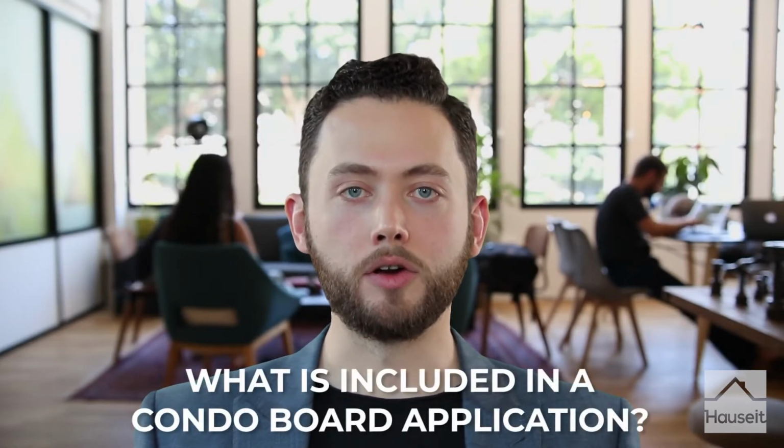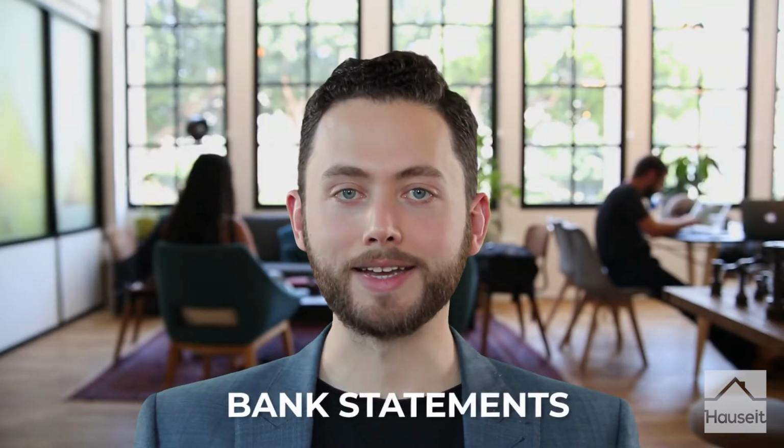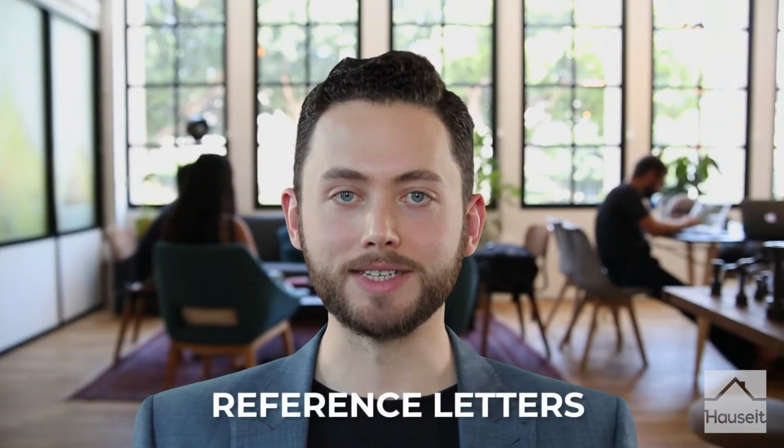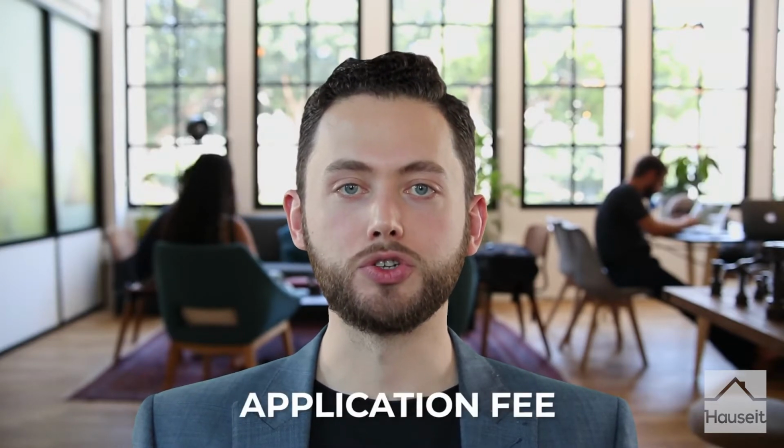Your typical mid or large size building will usually have a pretty robust application. And even for smaller buildings, even if they're self-managed, there may be some sort of paperwork that the purchaser will need to fill out. What is included in a condo board application? Well, the most common type of condo application in New York is going to look a lot similar to what you'd find for a co-op. More specifically, the application will usually require submission of a number of documents, such as a financial statement, a few years of tax returns, a few months of bank statements, some reference letters, possibly business and/or personal letters, as well as a bunch of signature pages in addition to an application fee.